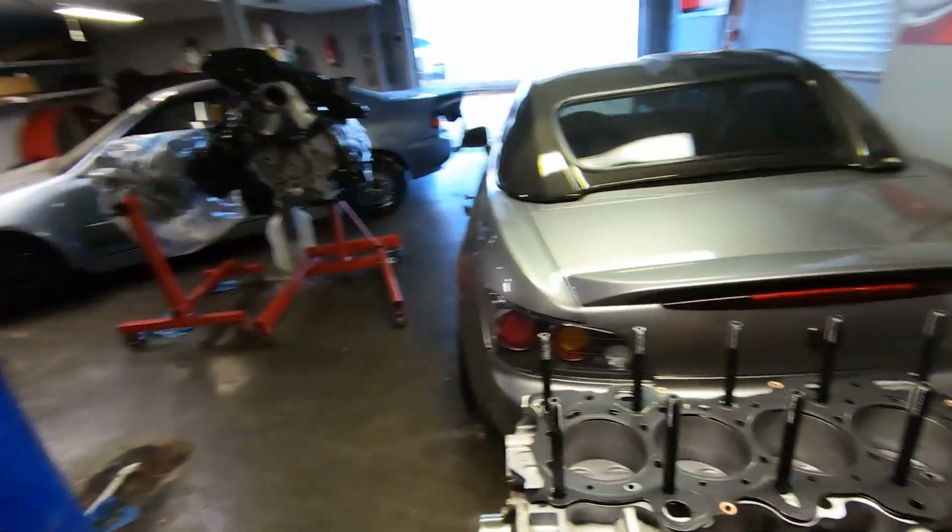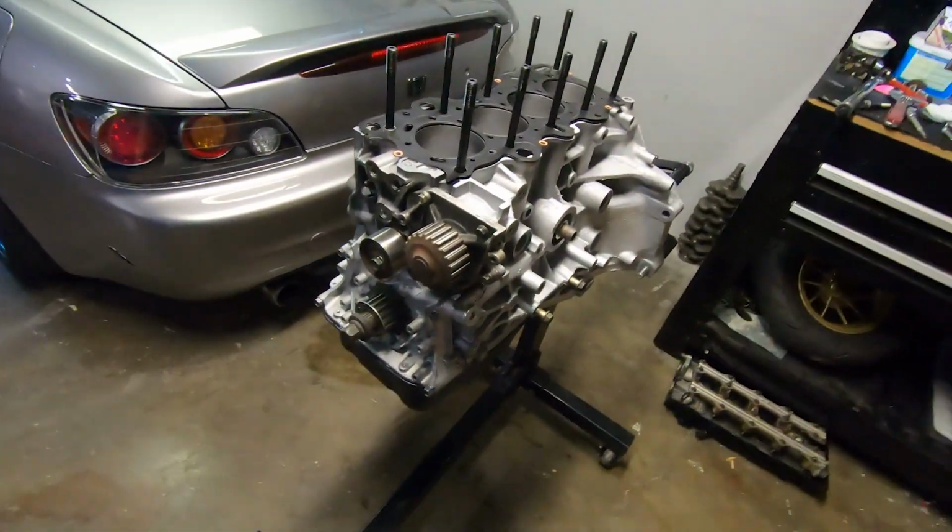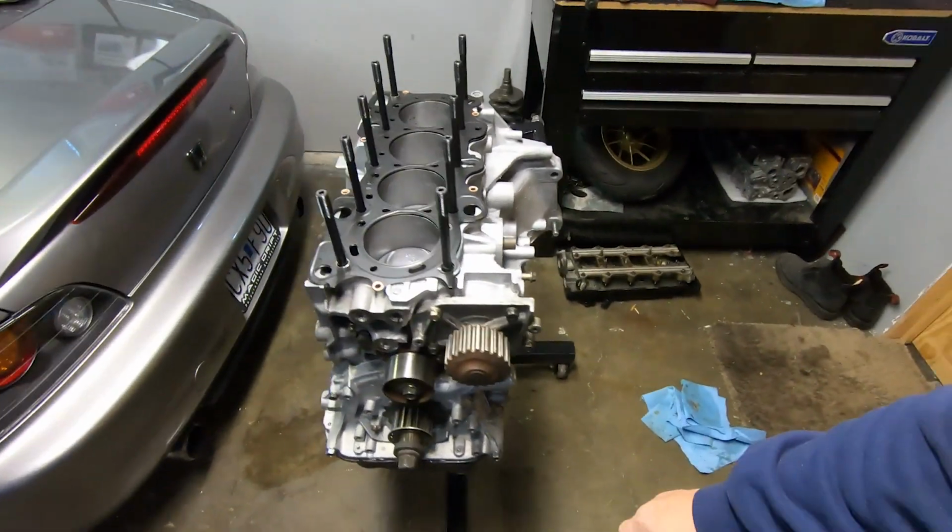In all reality, 81.5 is not always 81.5. I run a little bit different piston wall than some people do. And usually it's different than what the manufacturer of the piston wants, and I change all that stuff. I try different things and see what works and what doesn't. And so over the years of building Hondas, I've kind of learned what I like and what works for me. But yeah, so that motor is now a short block.